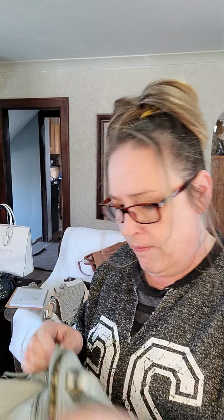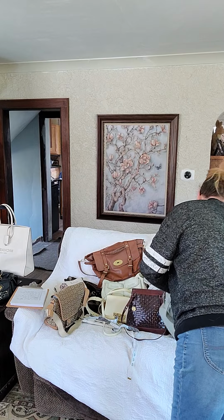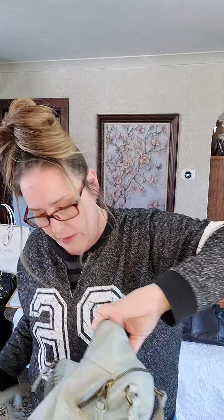Let's do the back one. There you go. It says Berlin. Liebeskind. Speaking of crossbodies, I forgot. It comes with a crossbody. In the inside, there you go. So it comes with a crossbody, and you can put your own crossbody on there too.